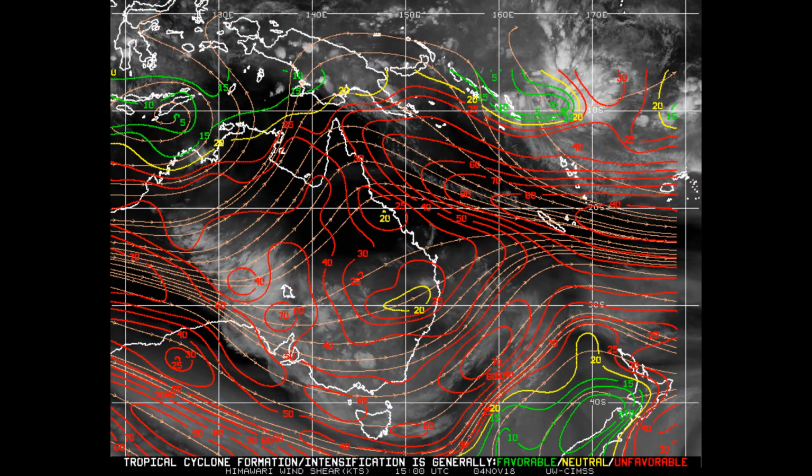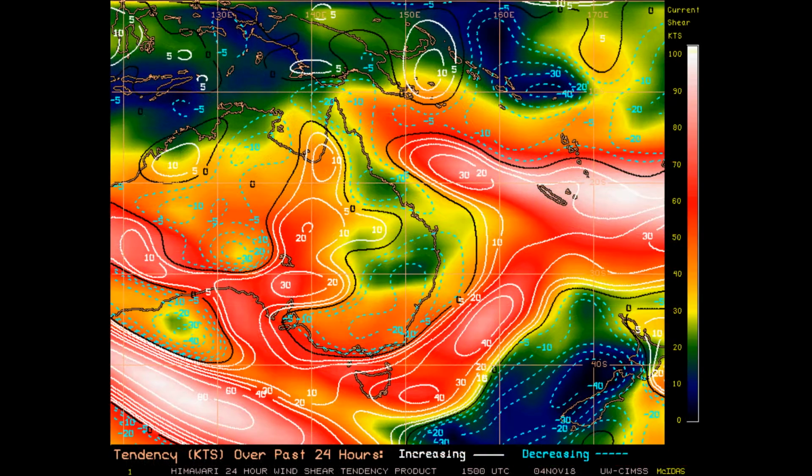And look at the wind shear. The green's favourable, yellow neutral, and the high wind shear is unfavourable. And look at the wind shear in knots. The 24-hour shear tendency: the tropical systems love the area in blue through to the green.